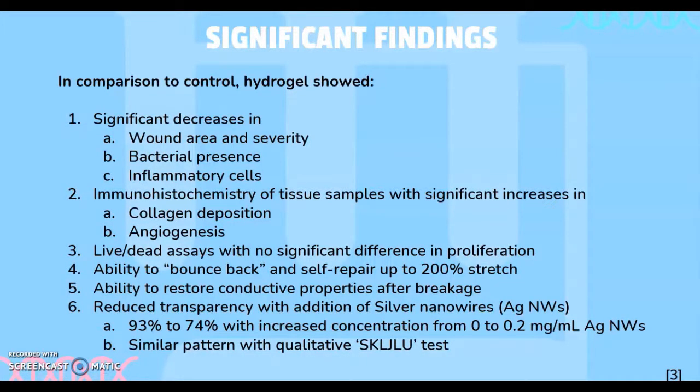In comparison to control, there was a significant decrease in wound area, wound severity, bacterial presence, and number of inflammatory cells after 20 days of healing with the supramolecular hydrogel. Additionally, significant increases in percent of collagen deposition and number of blood vessels were seen after application of the hydrogel in comparison to control.